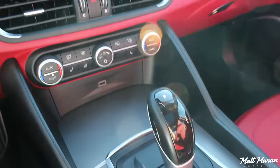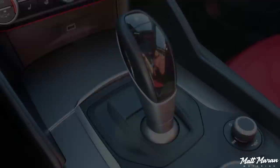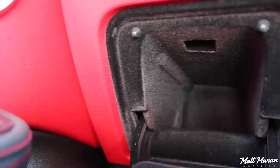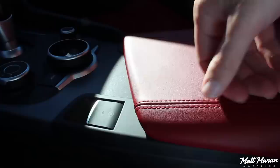But that's basically it. There are no other center cubbies. I feel like if they would have rearranged the gear shifter position and things like that, they might have been able to open up some other space here, so you could put your phone or something somewhere other than in a cup holder. There is also, by your left knee, another little thing that opens up here. It's not quite large enough to fit sunglasses, but you can fit your, you know, wallet and things like that in there. Anyway, and then you have this center armrest, which is nice and softly padded.